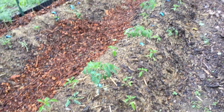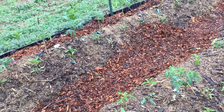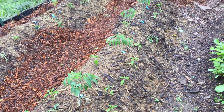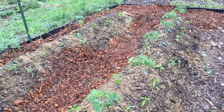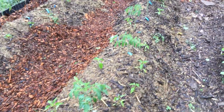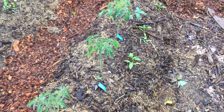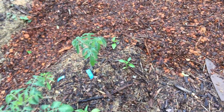I started all of this from seed, all of these tomatoes and all of these peppers. I started indoors under some grow lights. I'm very proud of them. I didn't lose any peppers. I lost half of my tomatoes due to stupidity, but the ones that are remaining are looking pretty good. And I don't even like tomatoes, so I'm going to have some friends come over and pick them for me and take them home when it's time. So if you guys want to get on a waiting list for that.